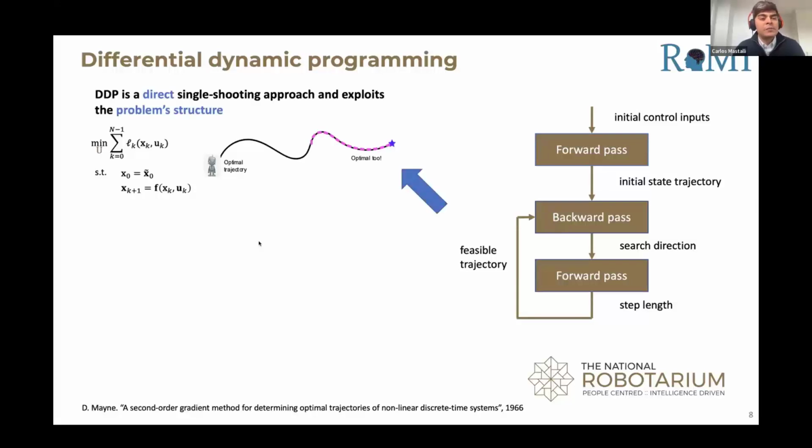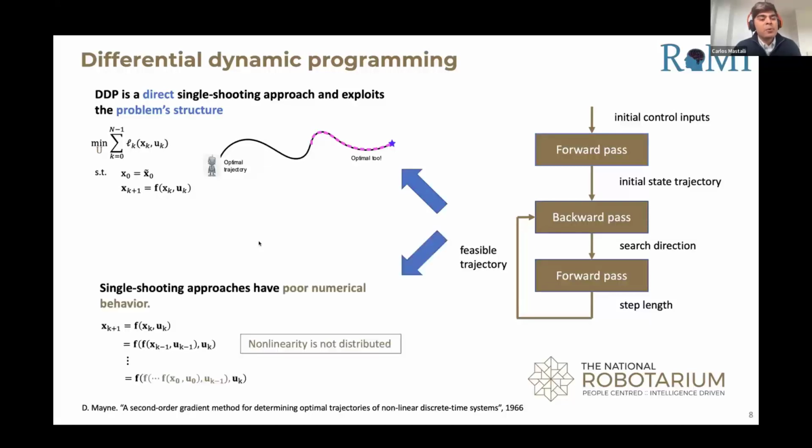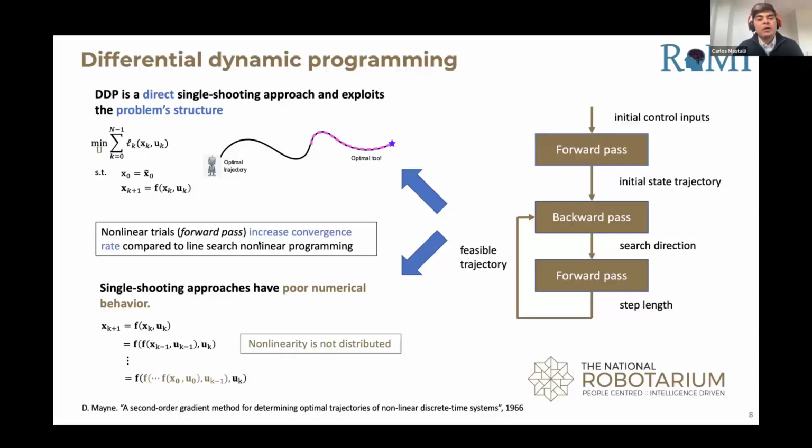One of the good things of DDP is that it exploits the problem structure, as we cannot do with NLP with sparse linear solvers. Basically it means that we can exploit the temporal structure that is imposed by the dynamics, this Markovian process. But the main problem with DDP is the poor numerical behavior, which is associated with the single shooting nature of these problems. It's well known that with single shooting approaches the nonlinearities cannot be distributed, and when we compute derivatives, those derivatives hold only for a smaller neighborhood, which leads to convergence rates that require more iterations. Another important thing when you compare with NLPs is that we typically run a nonlinear rollout in DDP, and there is some empirical evidence that this increases the convergence rate, at least for the case of DDP.